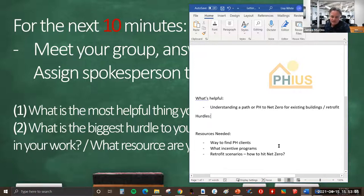This was helpful because it was an overview, and there's a lot of these concepts that I know, but one of the things I was interested in is becoming a certified designer with the Passive House Institute. And I was surprised to learn you actually certify not just residential houses, but also commercial buildings, correct? Right, yep.